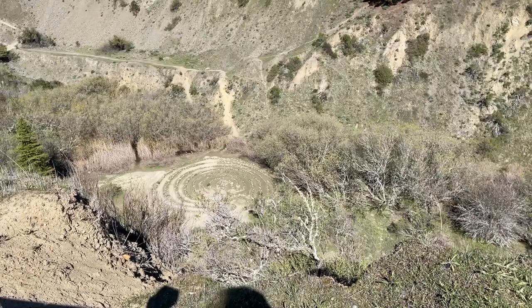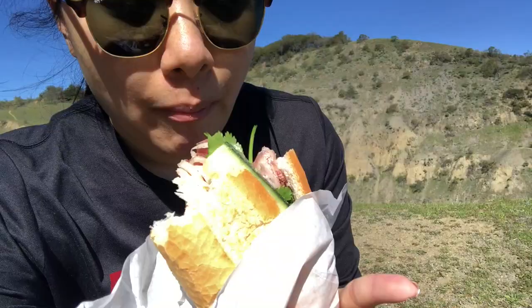A good hike means it's time for a good lunch. Make sure you pack yourself something yummy so you can eat while watching others walk through the labyrinth.